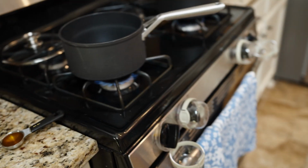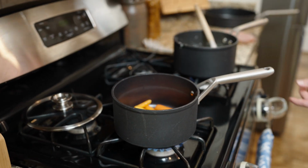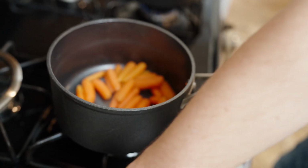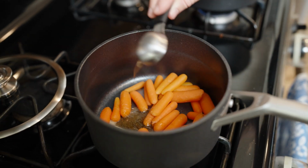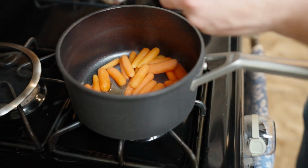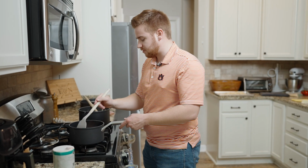Our carrots are done. We're now about to strain them. We've strained them. We're gonna put them back in this same pot that's already warm. Throw in a tablespoon of butter, 2 tablespoons of honey. That's 1 tablespoon. And this is all for that glaze. This thing is like Christmas at home, even though it's Easter.